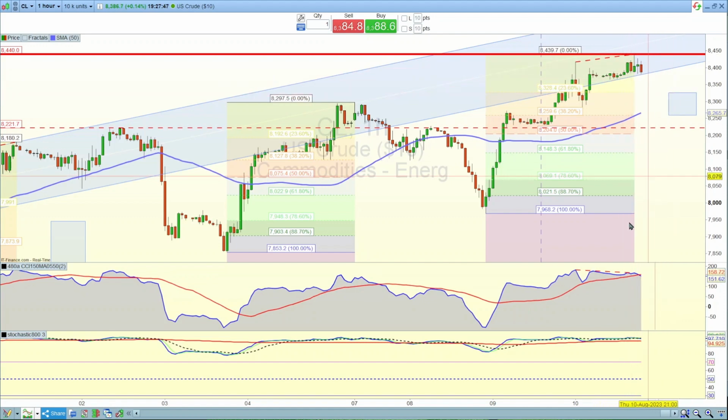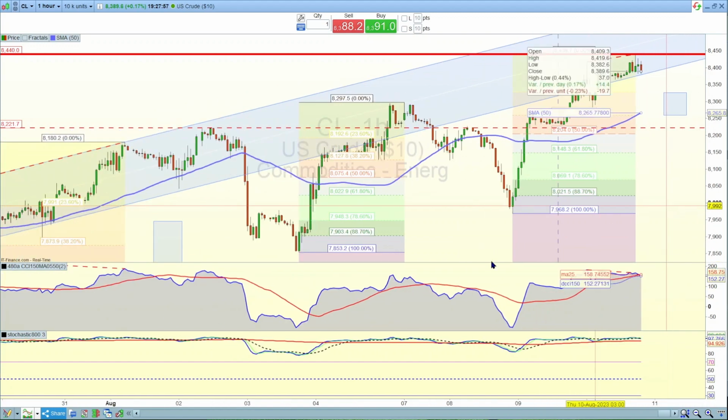and probably hit at least a 23% level. Now for this divergence to fail, as I always say, we need to see the CCI break to the upside higher than that point there. So that'll be something we'll look out for in the coming days.